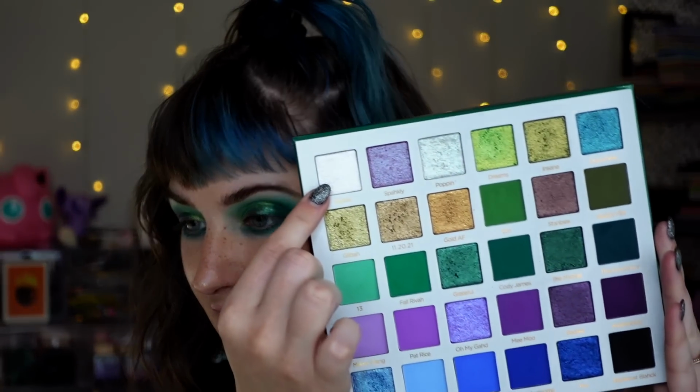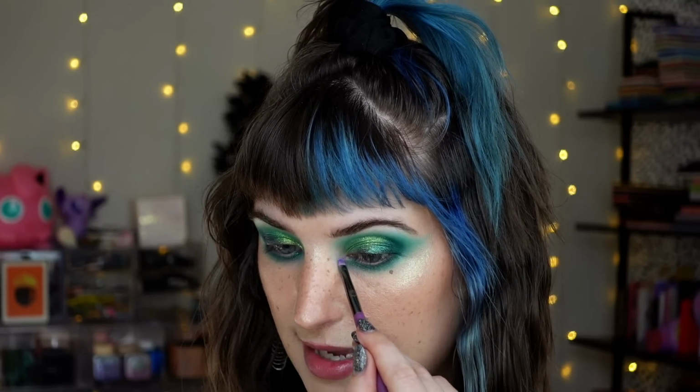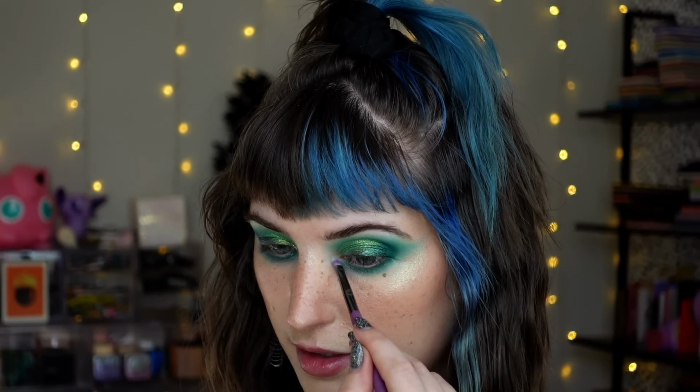And then last but not least, Glazed. Seems like it would be a good inner corner highlight. I want to save Poppin' for the look tomorrow because that has more of that blue reflect. Just going to slap this right in the inner corner. Cute. And that about does it for look number one. I really like it. I'm going to finish this look off. I'm going to throw on my lashes and eye pencil and something on my lips, and I will be back when I'm complete.